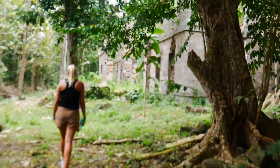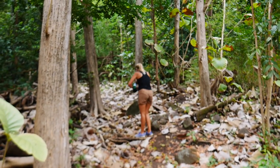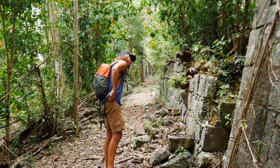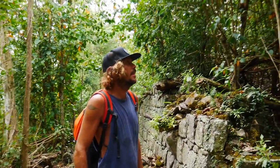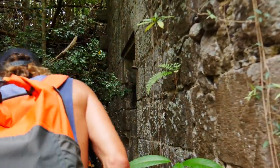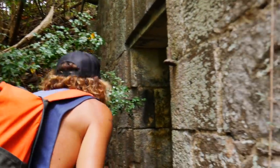Come across our first set of ruins. Good luck in flip-flops. Finally come across some ruins, hey? Holy. That's a hike and a half. I think it's because it's our first hike. Yeah. So we're finding it extra difficult. Oh! You going in? I guess so. Go on then.